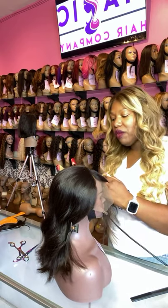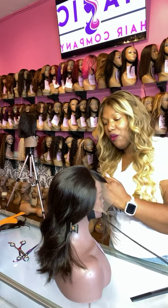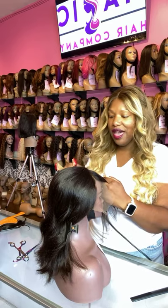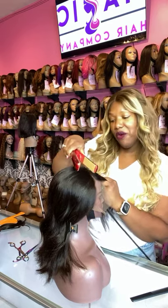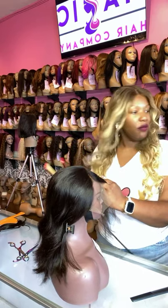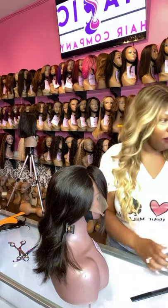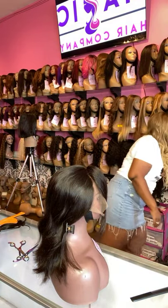That is the only place that you can find our wigs online. We get calls that there's some random websites popping up all of the time, or Amazon. If it's not from magichaircompany.com or from here in our Culver City store, then it is not from us, ladies and gentlemen. All of our wigs have our Magic Hair Company logo at the nape.